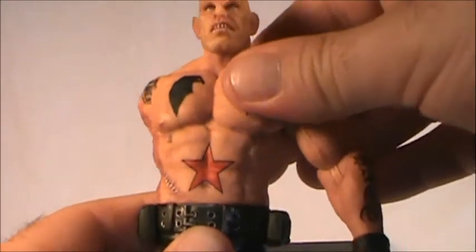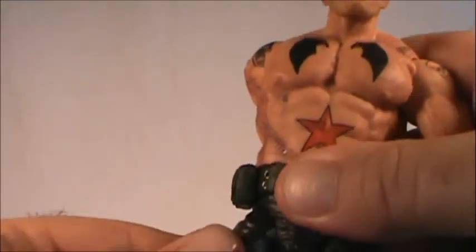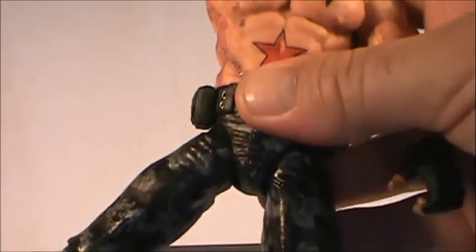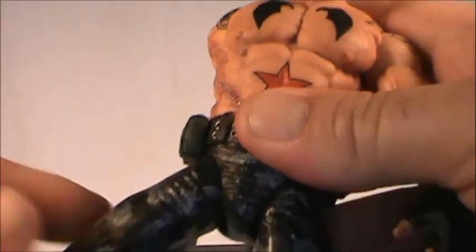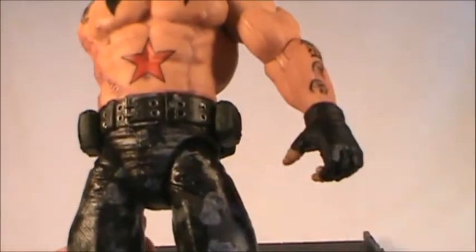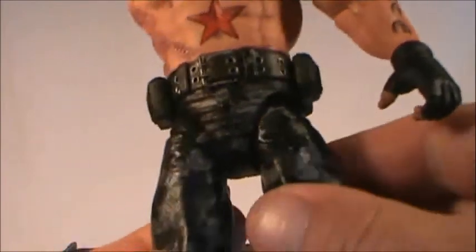He turns at the waist, very fluid waist turn. He doesn't really bend at the leg. It's kind of like a swivel or a kick out, I guess, if you will. This leg does not move. So that's the only QC issue I have with this figure.